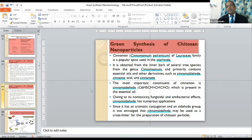In this study, I'm using cinnamon, which is a herbal. From the cinnamon, you can extract cinnamaldehyde. Cinnamaldehyde has the property to cross-link chitosan. It directly binds the primary amino group of the chitosan backbone and forms the cross-linking of chitosan nanoparticles. This is the basic concept I'm using to develop the green synthesis of chitosan nanoparticles.